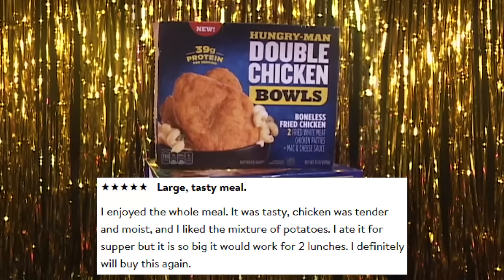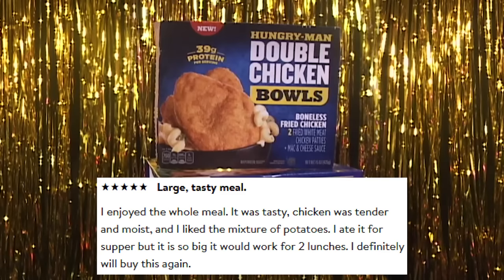I enjoyed the whole meal. It was tasty, chicken was tender and moist, and I liked the mixture of potatoes. I ate it for supper, but it was so big it would work for two lunches. I would definitely buy this again.